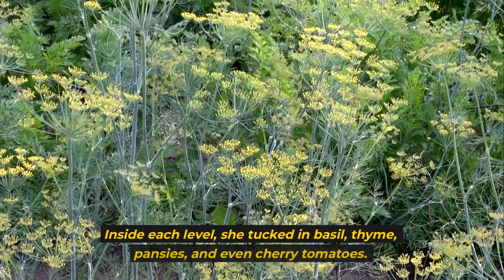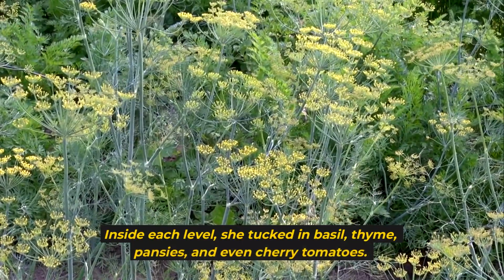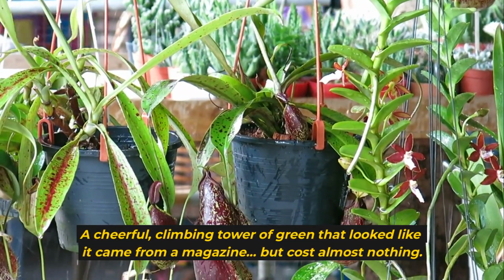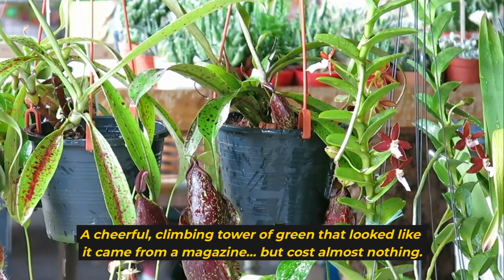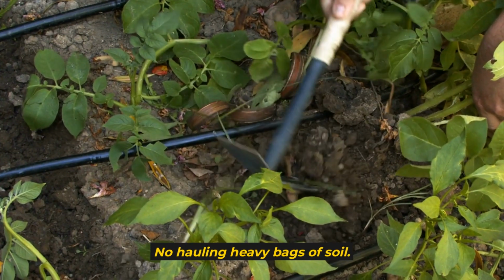Inside each level, she tucked in basil, thyme, pansies, and even cherry tomatoes. The result? A cheerful, climbing tower of green that looked like it came from a magazine. But cost almost nothing. No bending. No hauling heavy bags of soil.